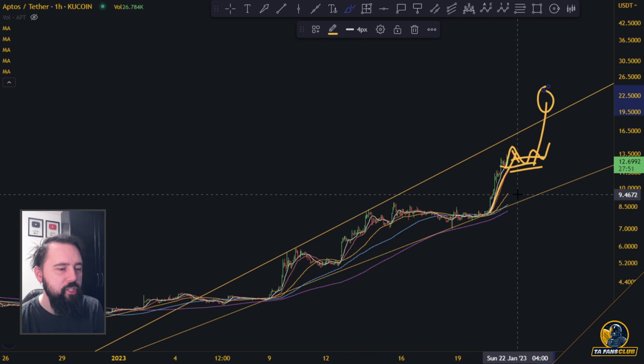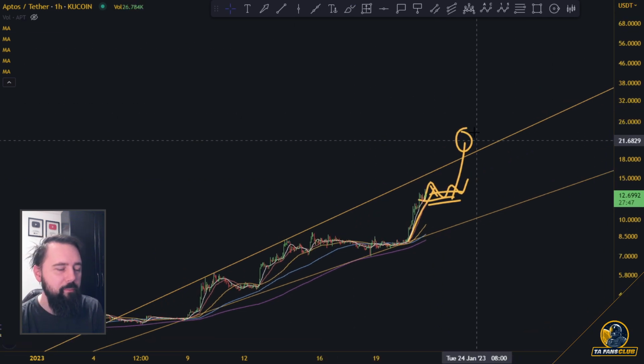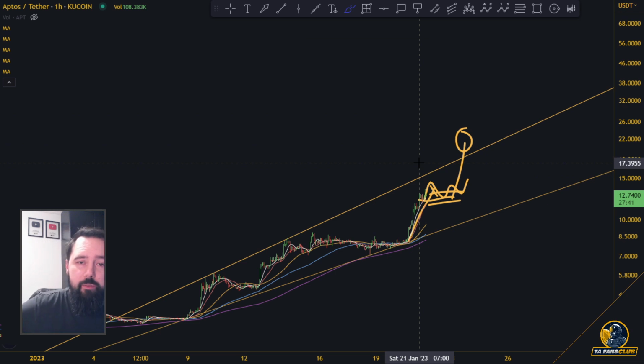Right now the rising wedge is going very, very slowly, and I've seen a lot of bullishness in Aptos and a lot of people are talking about it, but the big moves are gonna come once we actually break this resistance towards the upside. Unfortunately, we don't know whether it's gonna break it or not, but there is nothing wrong with the charts, guys. There is nothing wrong with the chart.